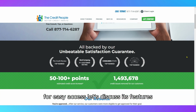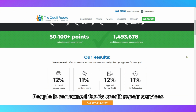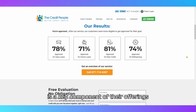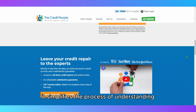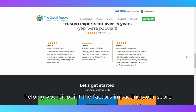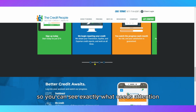Let's discuss its features, who it's best suited for, and how it can help you manage and improve your credit effectively. The Credit People is renowned for its credit repair services, and their credit score tool is a key component of their offerings. This tool provides users with access to their credit score and detailed credit reports from major bureaus. With a clear and intuitive layout, it simplifies the process of understanding your credit profile, helping you pinpoint the factors impacting your score. Whether it's late payments, high credit utilization, or account inquiries, the tool breaks down the data so you can see exactly what needs attention.